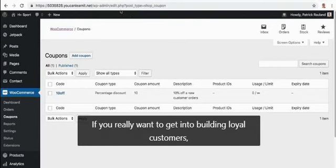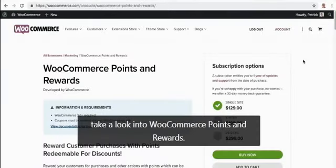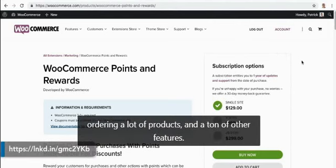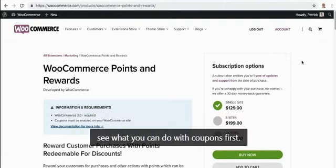If you really want to get into building loyal customers, take a look into WooCommerce points and rewards. There are all sorts of ways to provide discounts for sharing your products, ordering a lot of products, and a ton of other features. But for a brand new store, see what you can do with coupons first.